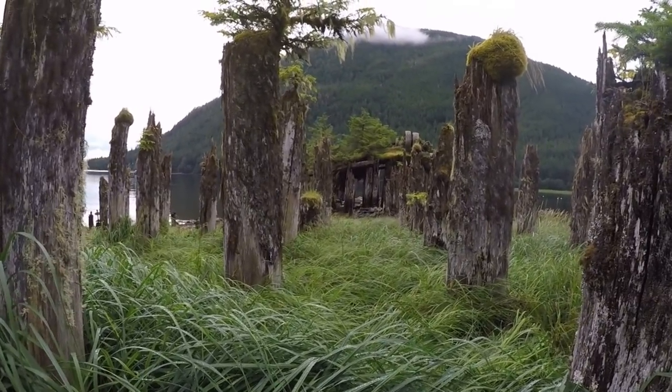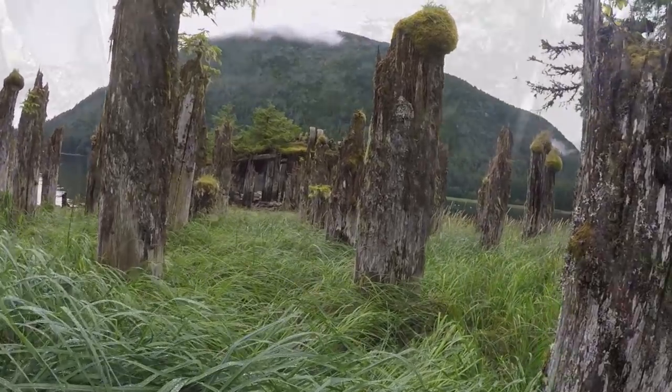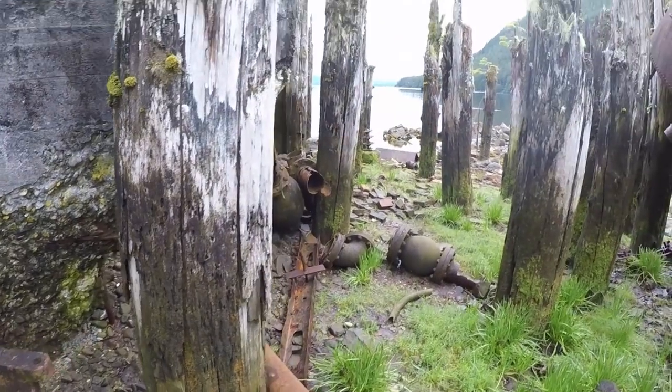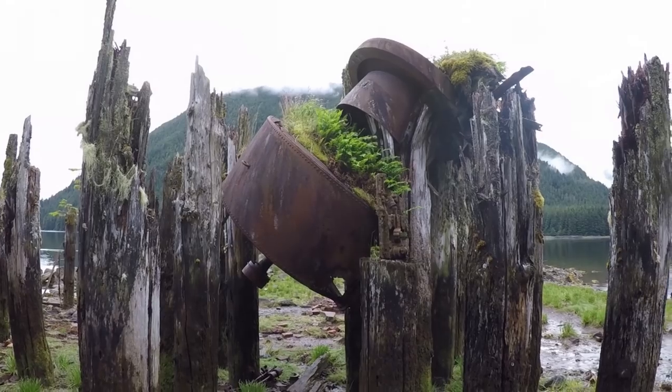Keeps going down. It's going down? Yeah. I wonder if this was an electric motor at one time. A huge electric motor. These are the windings. Yeah, they are. This was an electric motor.